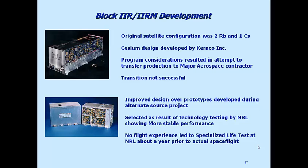So that left us with an alternate source, rubidium. Remember the EG&G clock we talked about a few minutes ago. All of a sudden now it is not only the rubidium clock for Block 2R, it is the only clock for Block 2R. It's never flown before. The ground data is pretty good. NRL did that life test and we got some really nice data. But there was a lot of worry about that.